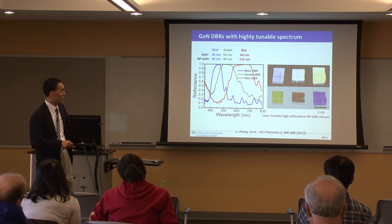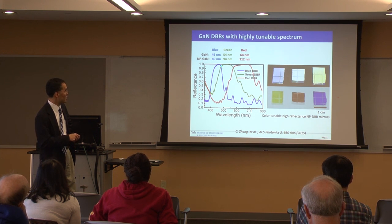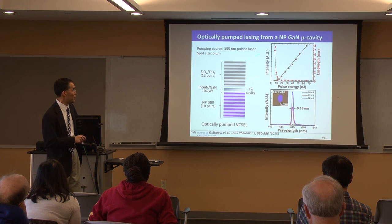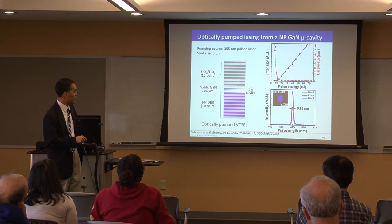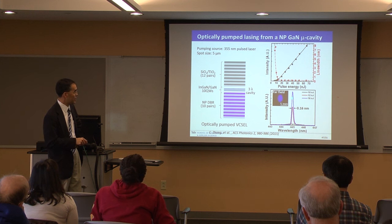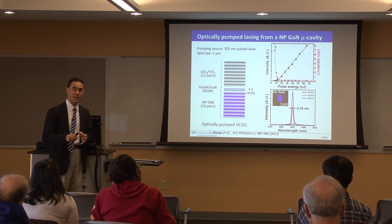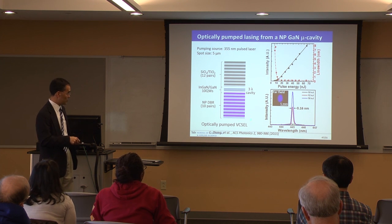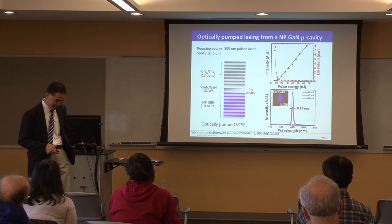And it just shows that it's very easy to make, say, red mirror, green mirror, and the blue mirrors. And with this, we also tried to form gallium nitride microcavity, and we could optically pump it into lasing. This is a blue VCSEL, and currently we're in the process of making an electrical injection VCSEL, injecting current through a nanoporous medium, and this is one of the projects.